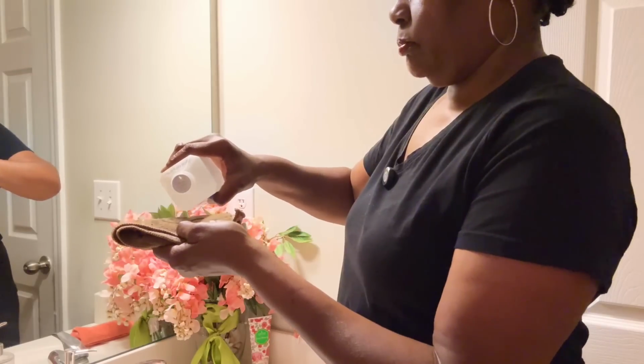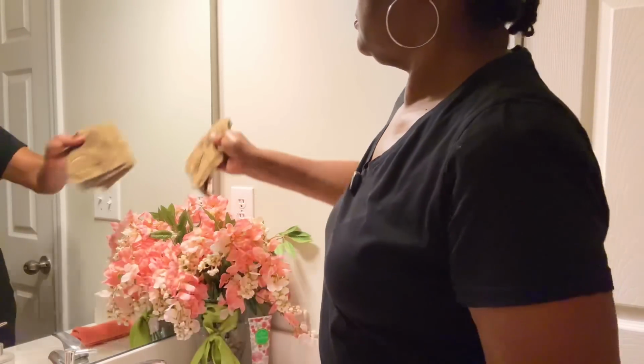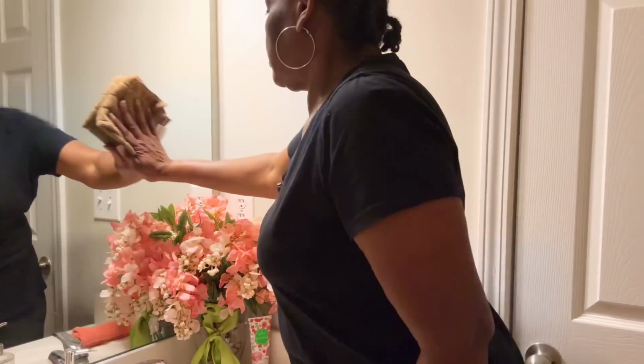Isopropyl alcohol. Okay, now this particular one is technically a chemical, but it evaporates quickly and it's a powerful disinfectant, especially on surfaces like your electronics, trying to clean your computer keyboard, your cell phone, any electronic device, because it dries very, very quickly. Always make sure you do use isopropyl alcohol very sparingly and in a well-ventilated area. And one of my favorite uses for isopropyl alcohol is to clean glass, mirrors, windows. It's amazing for cleaning that, and it doesn't leave any streaks.